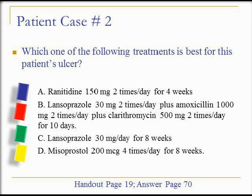So PPIs, in my mind, are still kind of the go-to drugs. Misoprostol is a good drug for prevention, but once the patient develops an ulcer, it's not the best drug to heal the ulcer at that point in time. So you want to have something that promotes acid suppression.